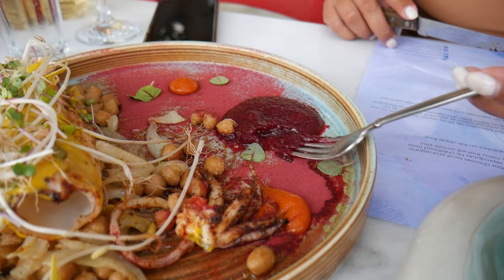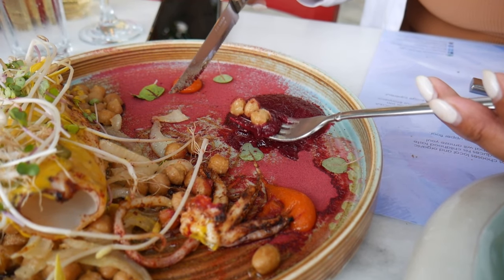Amazing. This little light smokiness to the chickpeas, the onions that it's cooked with. I'm trying some of this beetroot puree. Wow. It looks just so fresh. That is refreshing. Wow. There's even a certain level of effervescence to the flavor of the beetroot. Almost like it sits on your tongue like the bubbles of a sparkling wine or something like that. I don't know. This is magic over here.